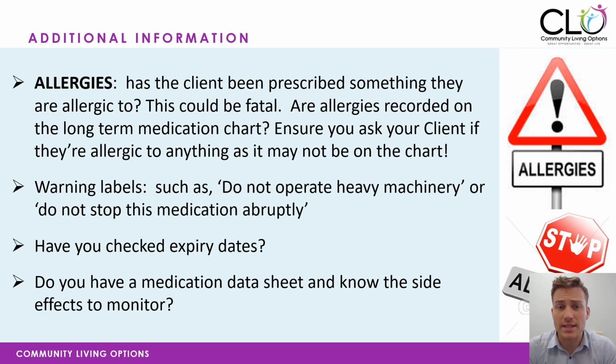Check for expiry dates. Every medication has an expiry date. If you don't check for that and you're providing medication that has expired, you're acting outside of your duty of care. So this is something that needs to be checked as well. And is there a medication data sheet? Okay, so does your client need monitoring at all for any of the medications they're on? If they do, let's say they need their heart rate taken before and after the medication, that might be an additional sheet that you'd have that you would fill that information in.